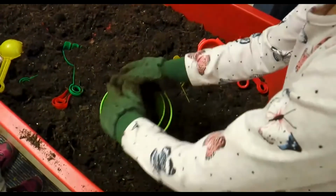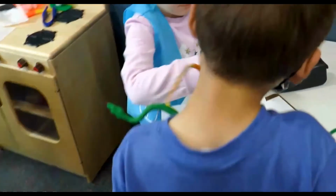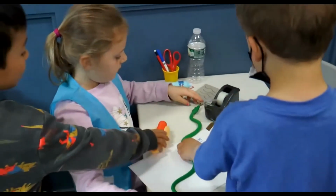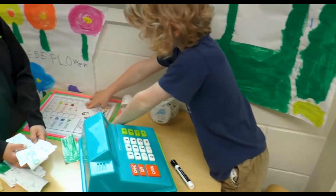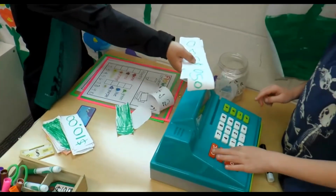This is new to all of us, and I think to somebody who has not been in the professional development, it may just look like kids playing. But if you peel back that layer, you'll see a highly rigorous academic environment. We have our cash register, so they're doing a lot of math, they're writing receipts, they're counting money and change back to one another.